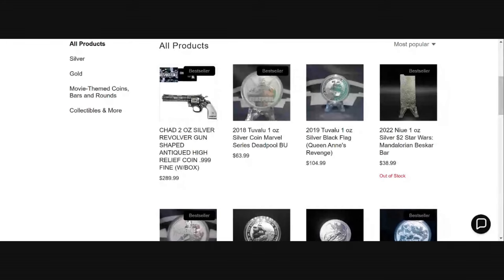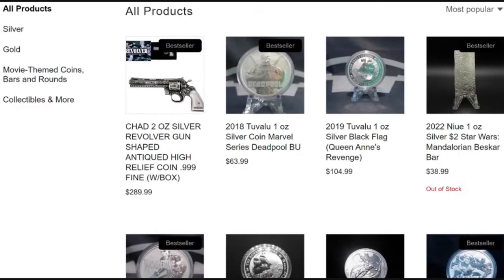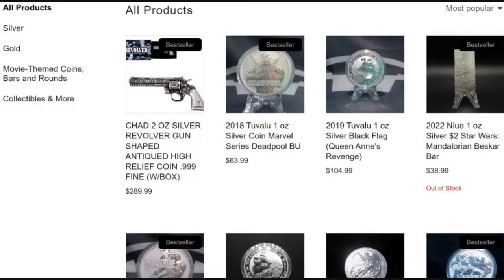back in stock, available 2019 for $124, $125. You can get it right now from empireprecious.com for $104.99. This is actually a fair price. You might be able to find them a little cheaper on eBay, but then you're going to deal with that, where Stormy is a very, very well-trusted seller in the coin community. And I wouldn't send you there if I didn't trust them. 2019, Queen Anne's Revenge, available $104.